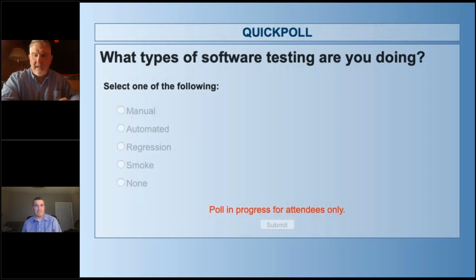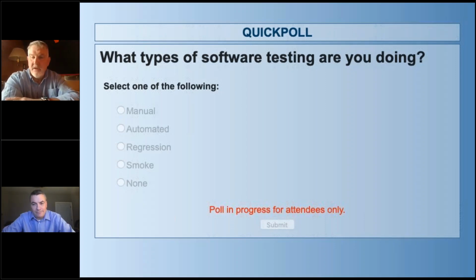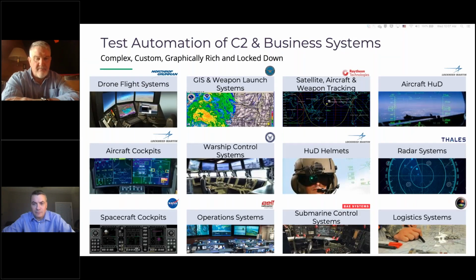So just wanted to take a poll quickly amongst the audience to see what types of testing people are doing. We're seeing a pretty large movement from manual testing to automated testing in DoD. I think there's quite a long way to go, but we're starting to see that change, and it's a challenging change. It's cultural. It's more than just technical. But the people that are doing automated testing are seeing quite a few benefits, not just financially, but also by time. So interested to see what types of testing people are doing. Thank you, Leslie.